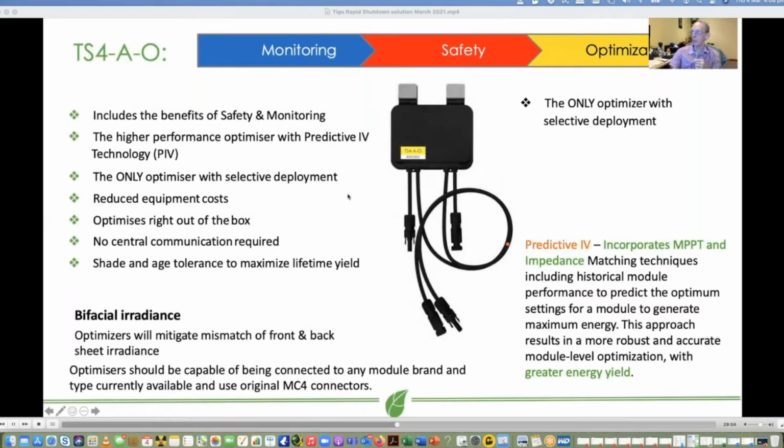But we're using predictive IV technology. It's a software-based solution in the optimized device. So it's actually looking at the historical performance of the module's IV curve and then making some adjustments to accommodate what it thinks it will need to do to assist the current coming out of that module. And at this point, I should say that this particular product, the TS4AO, being deployed on all modules, is there to support the inverter MPPT. It doesn't override it, it's there to support it and to give a nice steady current to the inverter. So the inverter MPPT is not searching up and down too much and inducing bypass diode switching off and on, and therefore recalibrating consistently.